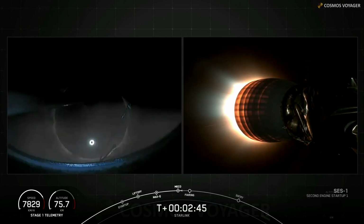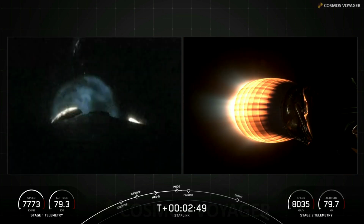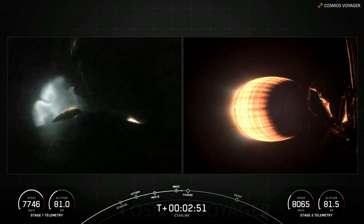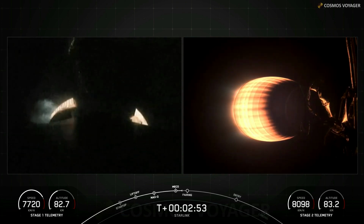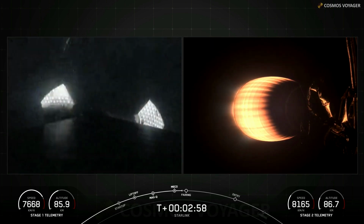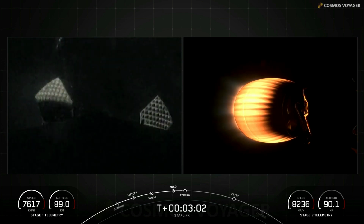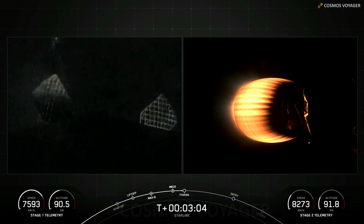So as you just saw and heard over the nets, we had successful MECO, stage separation, and SES-1. We're coming up on fairing separation from the second stage in just a few seconds. You can see 2 of the grid fins on the left-hand side of your screen. Those are deploying on stage 1.